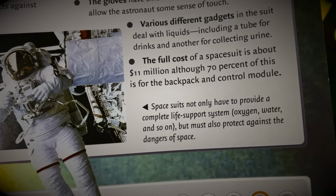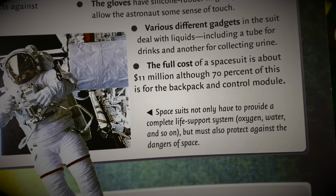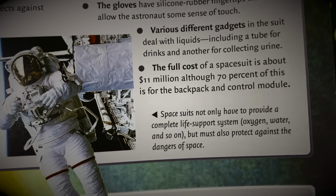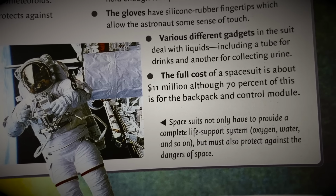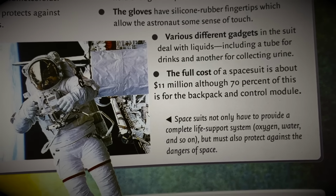So spacesuits not only have to provide a complete life support system, oxygen, water, and so on, but must also protect against the dangers of space.